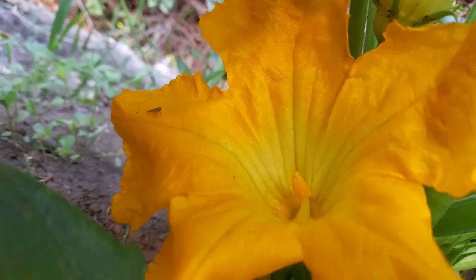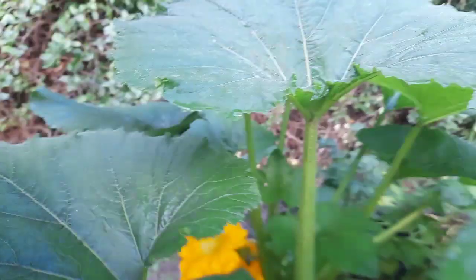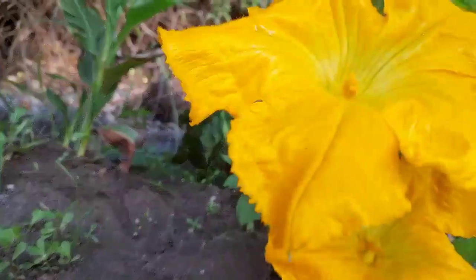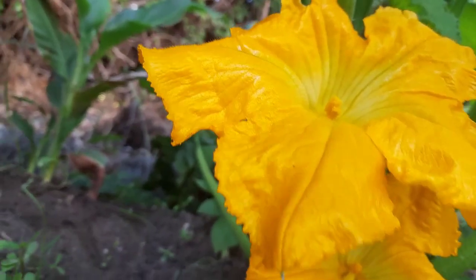It was inside here. Can you see the pollen? So there's no female open, only male flowers here. I hope there'll be a female soon. I think I should harvest another male flower because it's been 2 days for the flower in the fridge.